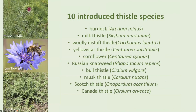10 of the 19 true thistle species in Oklahoma are exotic species. These include burdock, milk thistle, woolly distaff thistle, yellow star thistle, cornflower, Russian knapweed, bull thistle, musk thistle, Scotch thistle, and Canada thistle. Non-native thistles have been moving into Oklahoma since the 20s, with notable introductions of 3 problematic species in the 40s, 50s, and 70s.